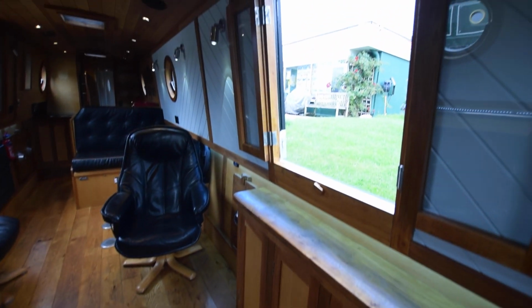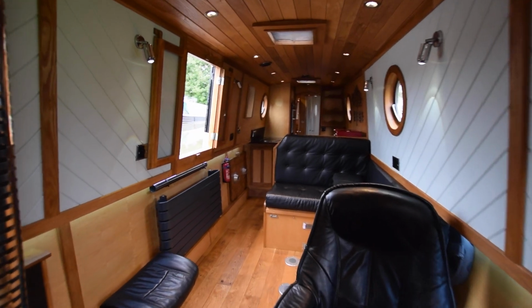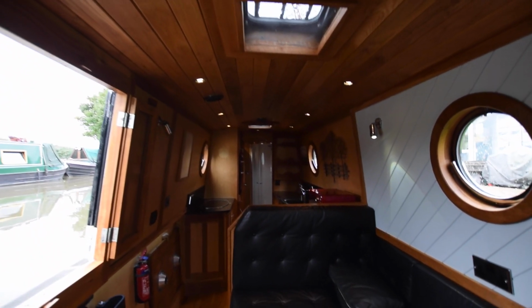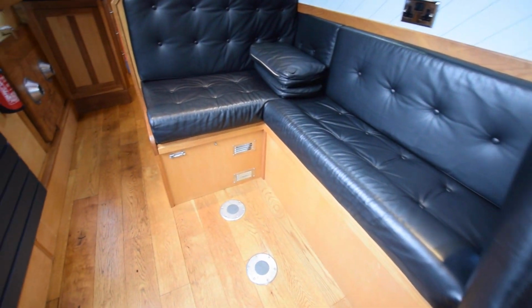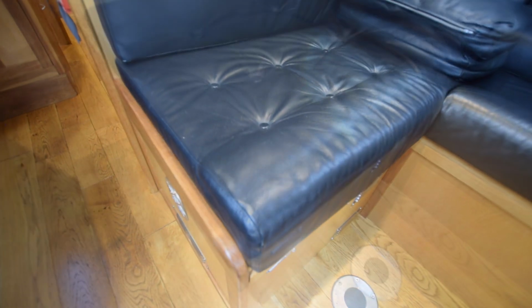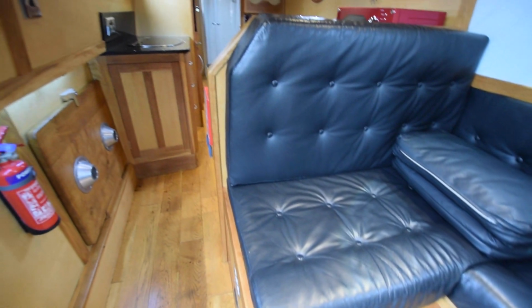Most of the cupboards on board have those little push openings, so rather than handles that you can catch yourself on, you just push them in and they pop open. There's the other dinette, there's the other side hatch even. 3 skylights on the boat as well. L-shaped dinette, there are 2 demountable tables and that does convert to a spare bed. And then here, it's difficult to do single-handedly, but there is a 12 volt shoreline freezer underneath this section, which is a really good use of the space.